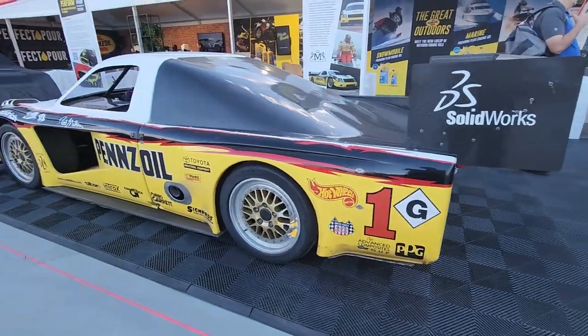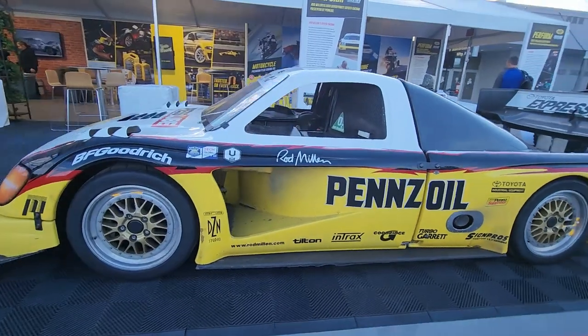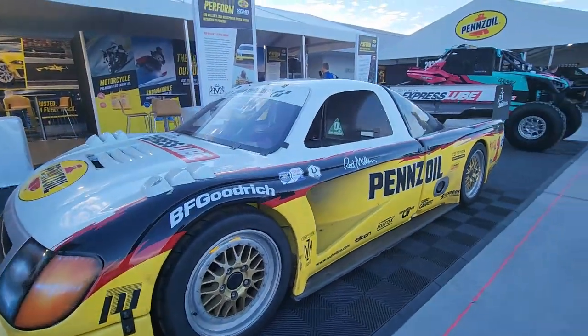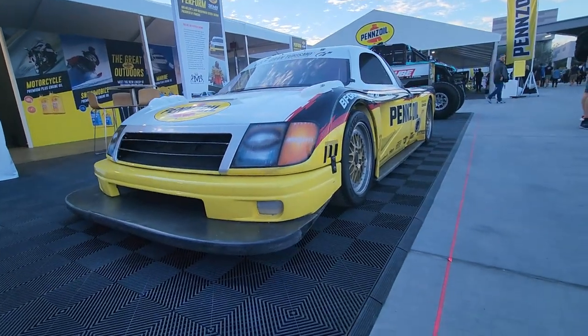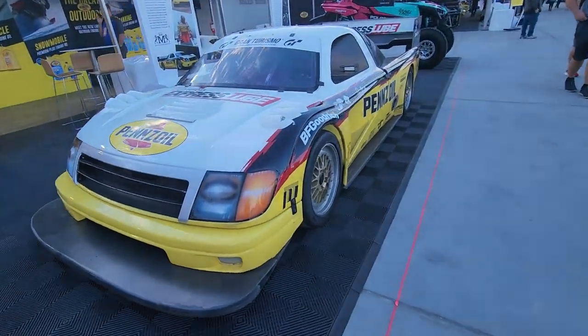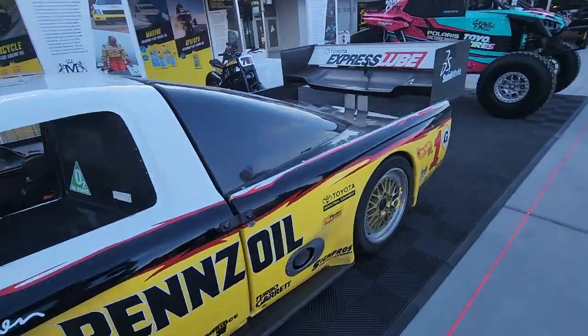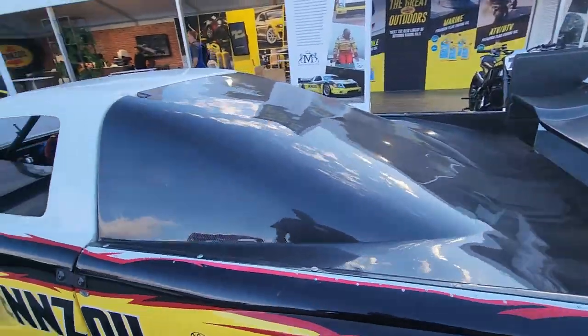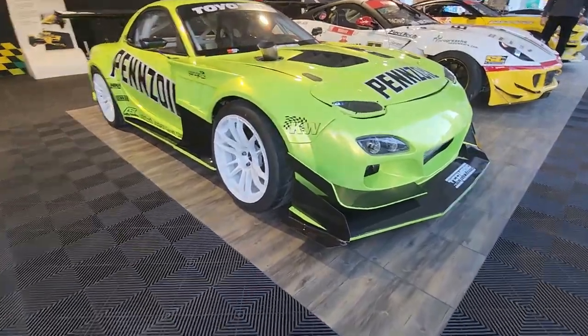Benzo Bruth brought out this awesome Rod Millen Pikes Peak Toyota Tacoma. Legendary race car. If you don't know what this is, just go on YouTube and look up Rod Millen Pikes Peak and you'll see some sweet, sweet stuff. Awesome Pennzoil FD RX-7.